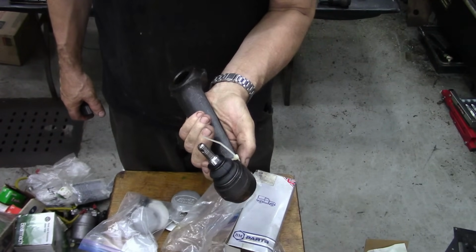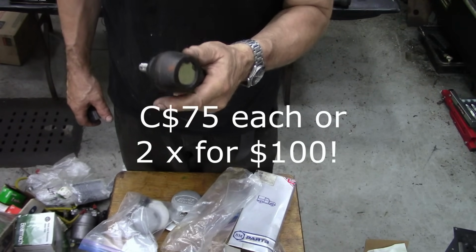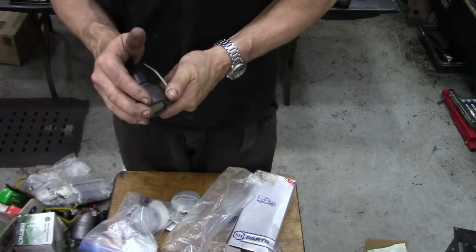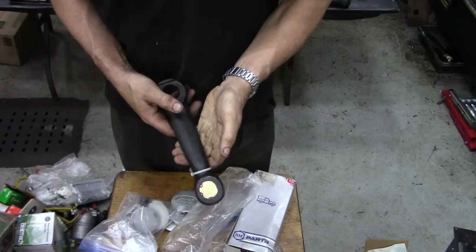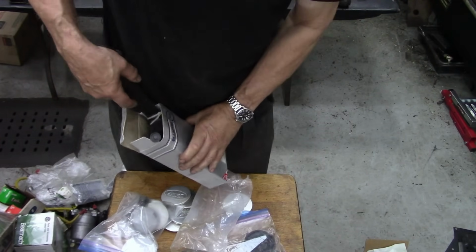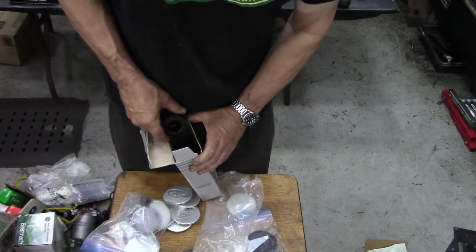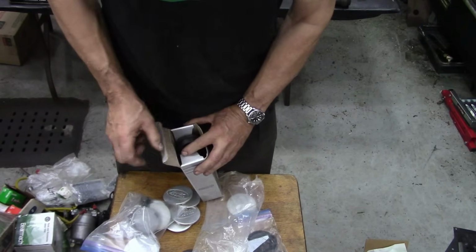They're $75 a piece, Canadian. Now, go and check out how much they are at Rovers North. They are an absolute fortune. These are good ones. I've fitted loads and loads of them. $75 a piece. I just fitted one to Mario's car the other day actually. It worked out kind of nice. But all you have to do is just use your old nut.